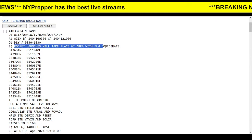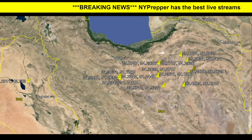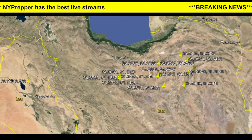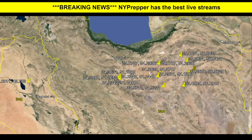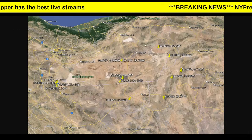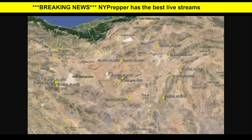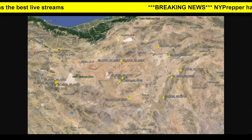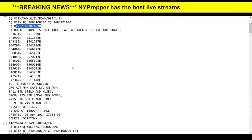I think that these coordinates here are actually the boundary of the area that they expect the rockets to be launched from. So it's a big circular area to the east of Tehran and a little bit south of Tehran, because there's a couple of coordinates that were south. But it looks like most of these rockets are going to be launched from this area right here. Big circular area east of Tehran. Okay. So this is the real deal, guys. This is it. Looks like it's going to happen. Daily 0330 to 1030 rocket launches will take place within the following areas.